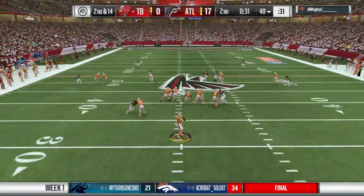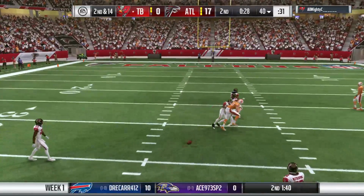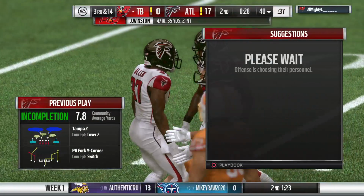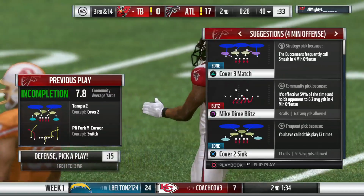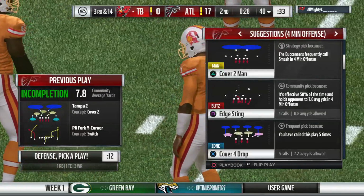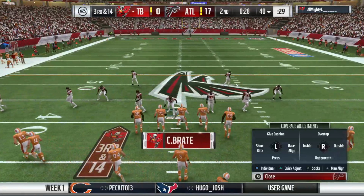Play action now. Winston. Deep drop. He's going to go for a big play downfield. Mike Evans, the one he was looking for. And it's 3rd down. Well, they went for the big play there, but that drop could really hurt their momentum.